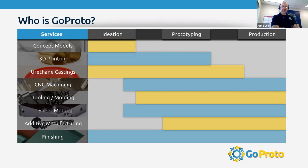Quick little summary of who is GoProto and what we are doing presenting here to you today. We're a community of manufacturing processes that allow for quick turn of plastic and metal prototype through production parts. We're a custom manufacturer using a wide array of different tools to help you get your products from concept through finished production and even end of life as quickly as possible, at the best price and quickest turnaround, but best quality.